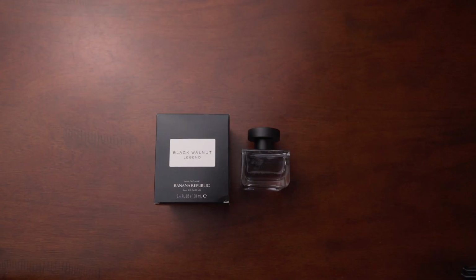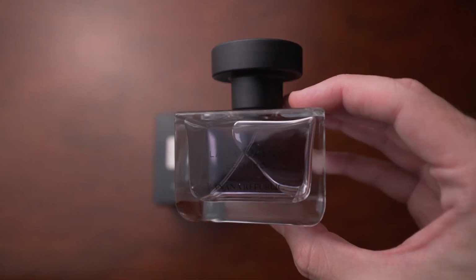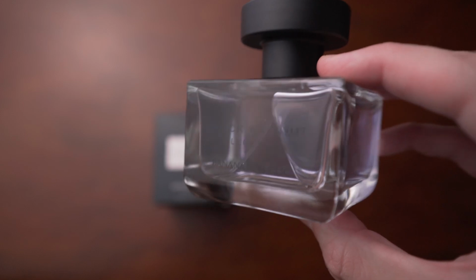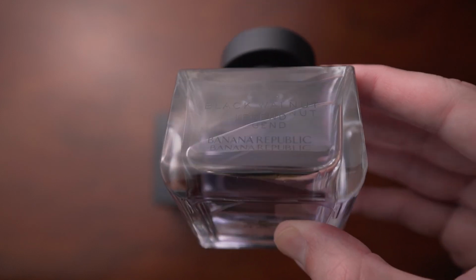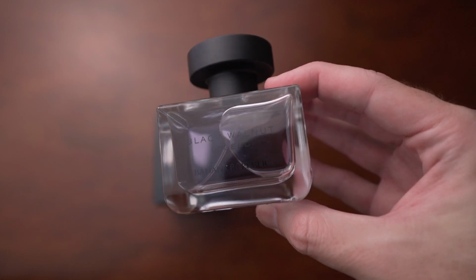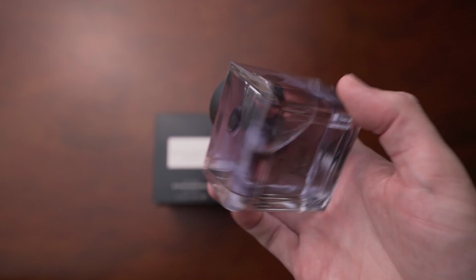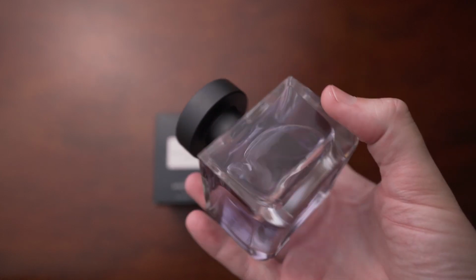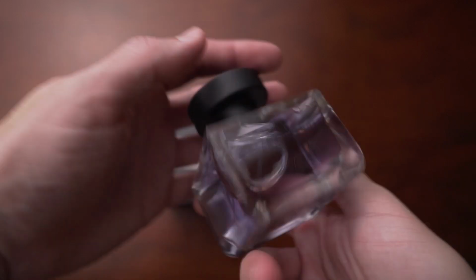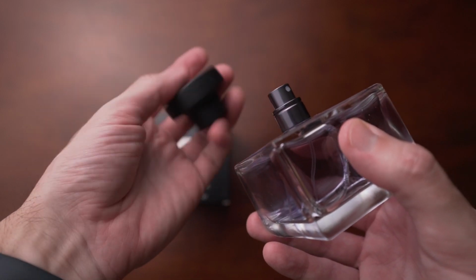The third one is Black Walnut Legend, and this one is not pulling any punches. It smells straight up like Creed Aventus. But the reason I bring this one up is because I think this is easier to find in a lot of different malls, especially if they have Banana Republics. You could probably find this easily on sale certain places. And I do think that it smells very good for an Aventus type of clone. Now it shares a lot of the similarities that Aventus clones have, and that it doesn't smell exactly like Creed Aventus.